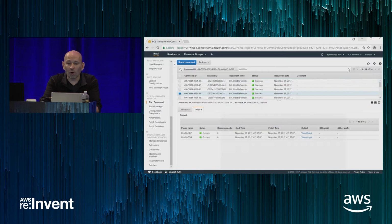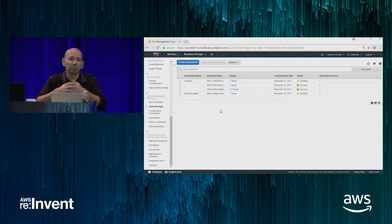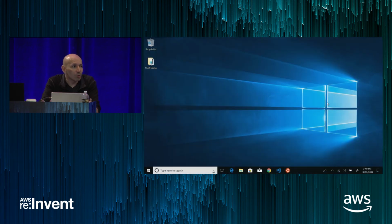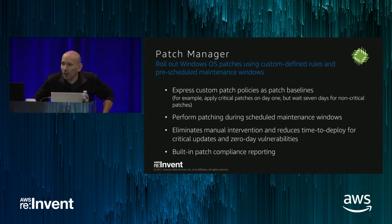So I did that with a Run Command. Now I might want to do that with State Manager and tell it to run every 6 hours. That way, if one of my admins goes in and turns on remote access, I can continually have it remove that access. So I don't have any port 3389 sitting there open and waiting for people to jump into. That's the common thing I hear on these things. All right, pretty cool, huh?